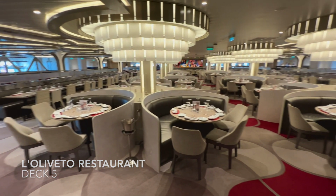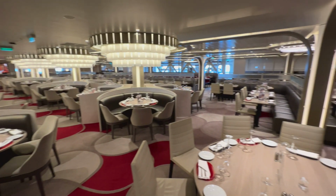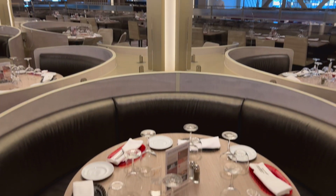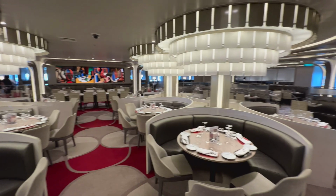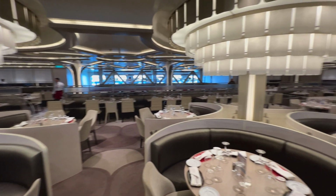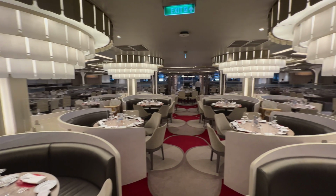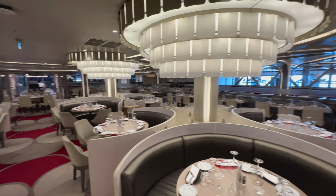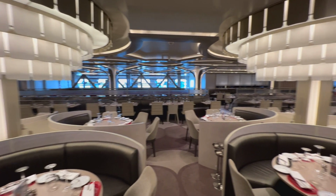Now what better place to start than down on deck 5, and you're joining me now in one of the main dining rooms on board. Now Costa are doing things a little bit differently now, in the respect that they don't have big shared tables in a formal dining room, and instead what you're seeing here is a dining room which looks much more like a restaurant. The table sizes are a lot smaller, and it's much more common if you're travelling as a couple to be seated at a table for two, or in my case, if you're travelling solo, you quite often get seated at a table for one.